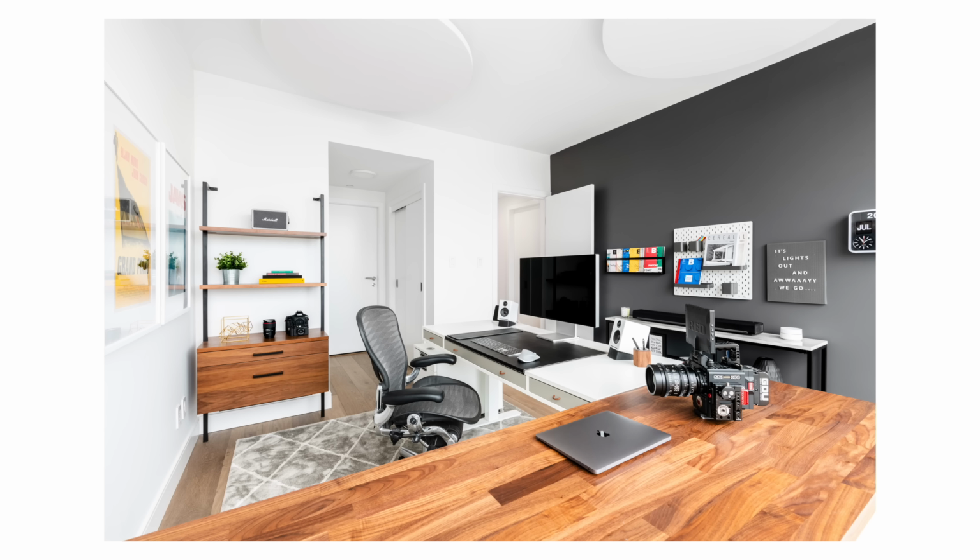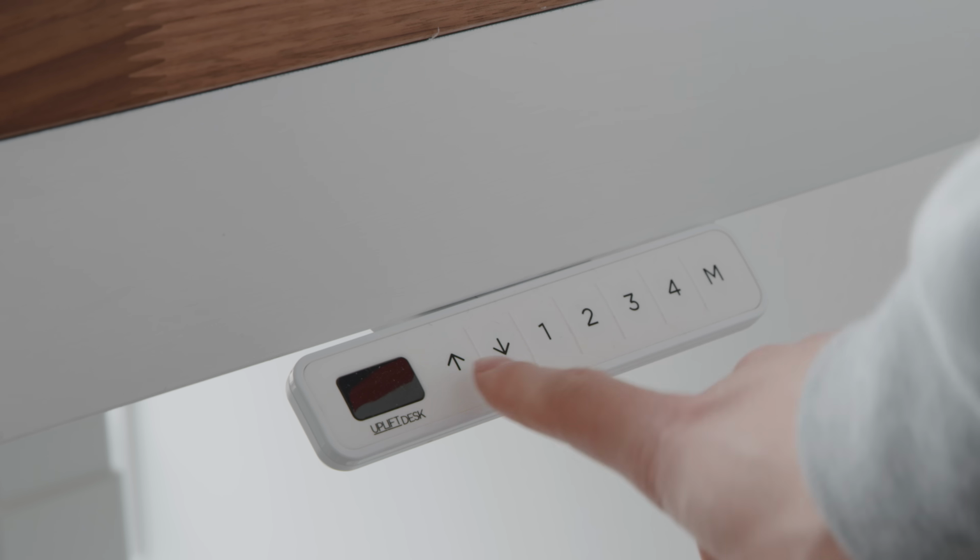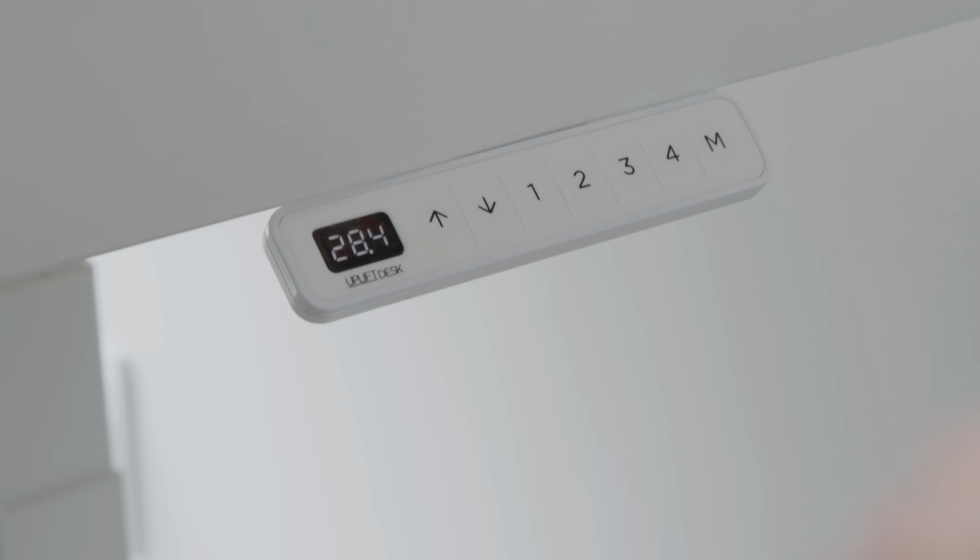So I decided to pull the desk back, and after a lot of brainstorming, I went with an L-shaped desk that is also sit stand. So this is actually a set of legs from Uplift. You just go ahead and press the button and it will go up and down. It can hold a ton of weight.